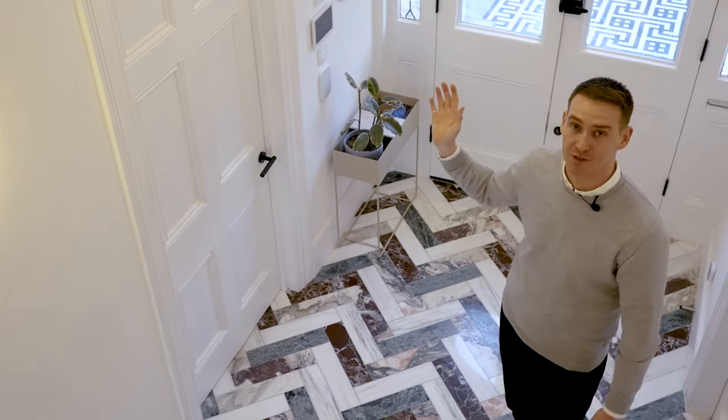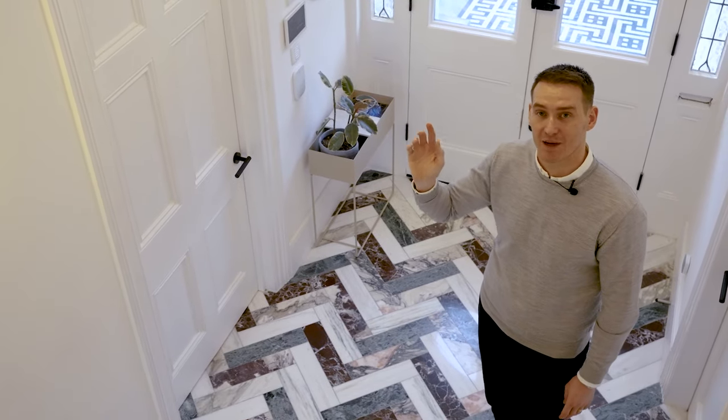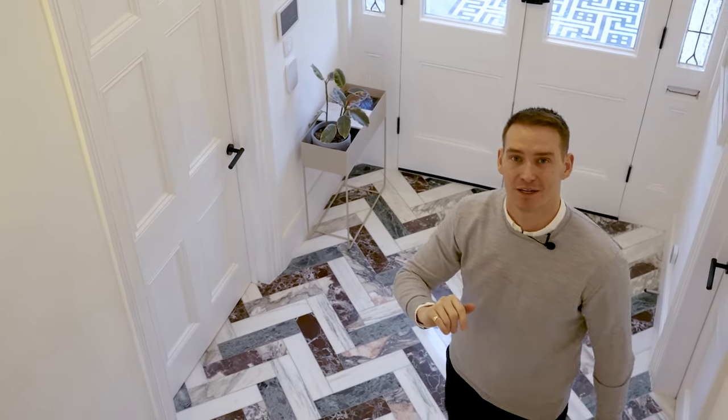It's coded entry as well in terms of the gate from a security perspective. But we'll go up and see the bedrooms now.